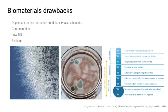However, there are some drawbacks. Biomaterials are highly dependent on environmental conditions, which can be seen as a benefit as well, but it must be really well researched because there's a high risk of contamination. Although it delivers us very beautiful images, like the first one where we see contaminated mycelium from Monika, and then in the middle we can see some contaminated bacterial cellulose SCOBY, it does change the properties and aspects of the materials. So this is something that needs to be researched outside of the lab, when you're taking your biomaterial within a wider ecosystem, and how those organisms react and live together.